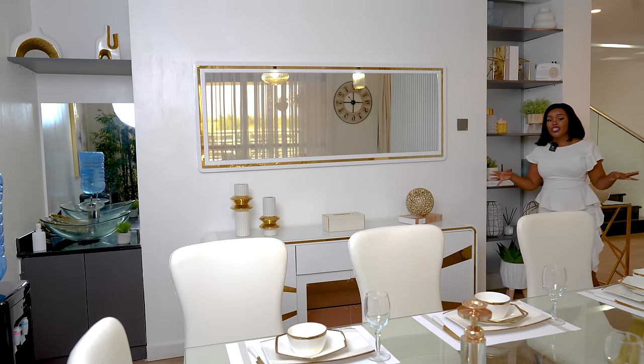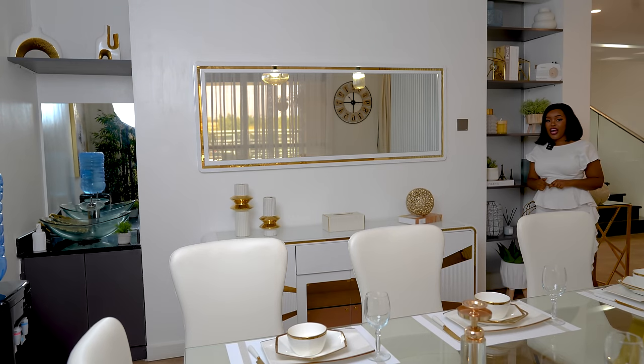And now that we are done with the living room and the dining area, I think we can now move on to the bedrooms.